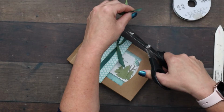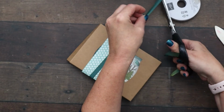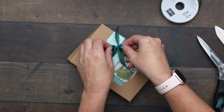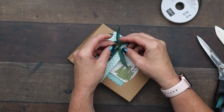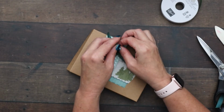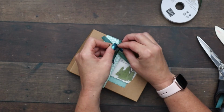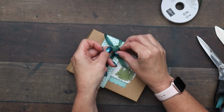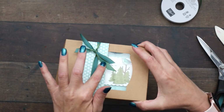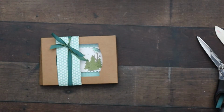And if you want it to go a little bit more fancy, take one more little thing here. I tied it here just because I thought it looked kind of cool, especially where this is Old Olive and Bermuda Bay reversible ribbon. It's so pretty. It's got a sheen to it, so it sparkles. And it's cool because one side's the Old Olive, one side's the Bermuda Bay, and it's cool together.